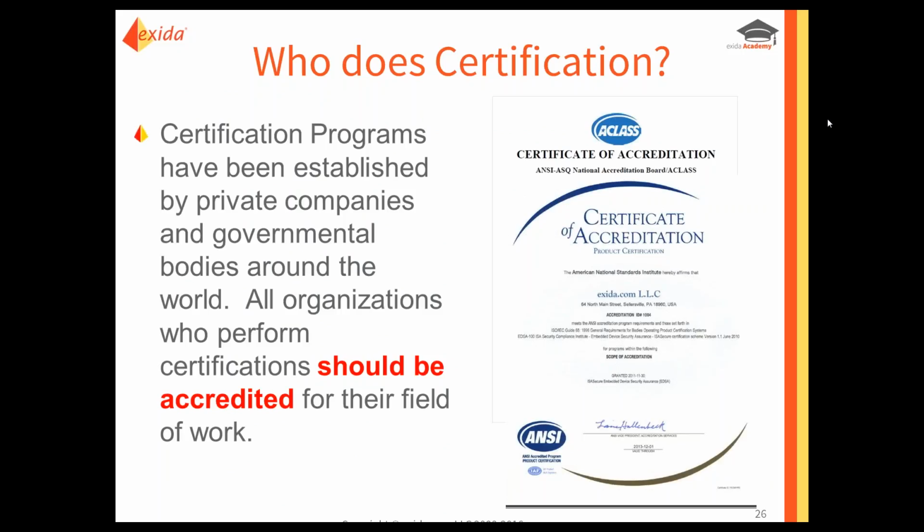Who does certifications? Well, certification programs have been established by private companies and governmental bodies all around the world, and all organizations who perform certification should be accredited for their field of work. So every certification body should be accredited by a third party. Just as we're saying you should be accredited by a third party, we hold ourselves to that same standard. We have ANSI come in and audit us to make sure that we are doing what needs to be done, independent of us looking at our own process and saying, oh yeah, we're fine. So we're doing the exact same thing we're making you do, and we are accredited by ANSI.